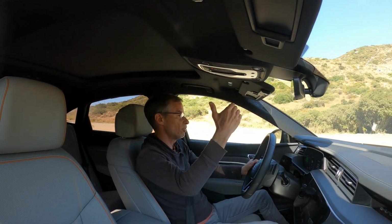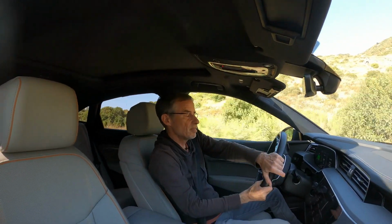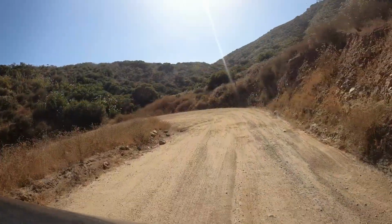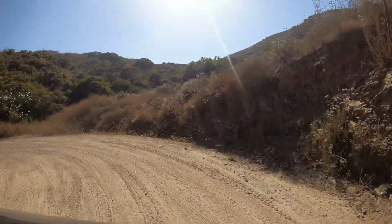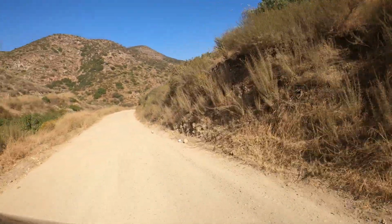And then there's a section of road that is county maintained, which is this bit, and then it pops into federal land, and the road's actually much better on that side. A little regen kicking in there downhill. I mean, the suspension's better than some off-road cars that I've taken down here.